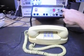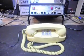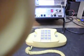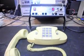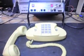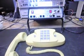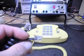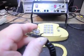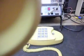Anyway, let's ring the telephone now. I'll let that go a couple times. Give you some dial tone here. She had complained of some cutting out and things like that, and that would coincide with the cords on this telephone and the hook switch. They were in pretty bad shape. They were frayed at the end, and all the connections have been cleaned now and gone through. So we'll give you some dial tone here.